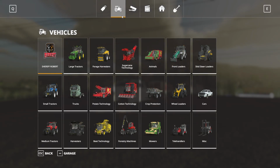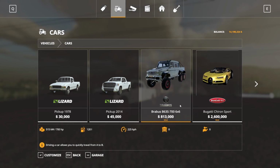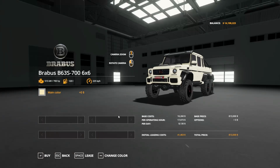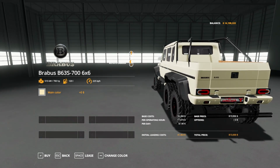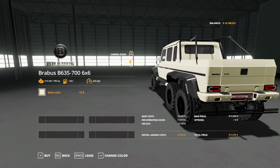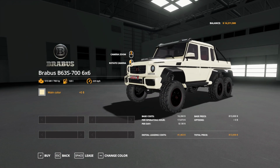So, gonna go into the purchase section here. We're gonna go to cars, and I'm thinking six-wheel drive sounds pretty good. So I think we're gonna buy the Brabus Mercedes 6x6. It has 700 horsepower, which is a little bit more than our F350 has, and I think it is actually six-wheel drive.